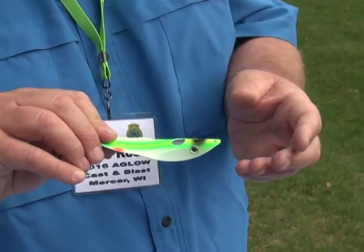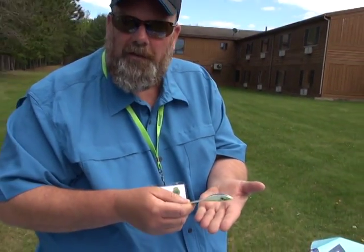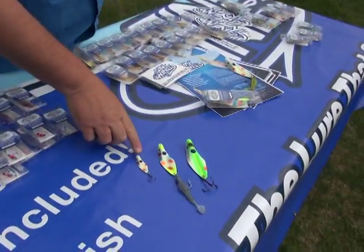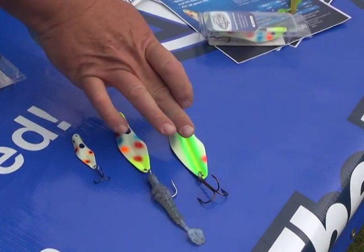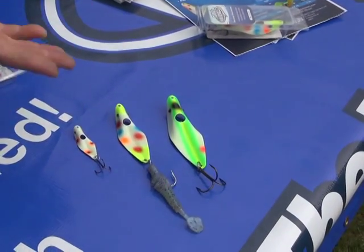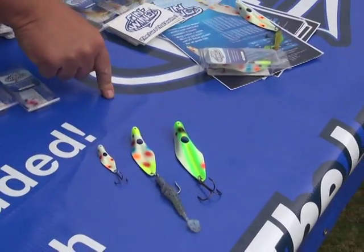Do it fast enough, it actually flips over and it will ride on the surface and do the perfect walk the dog. There are three sizes to choose from right now. We have 1/4 ounce, 3/4 ounce, and 1 ounce. So that's the size 1, 3, and 5. They come with treble hooks and single hooks in which you can add live bait or plastic bodies. Very weed proof when you do the single hook.